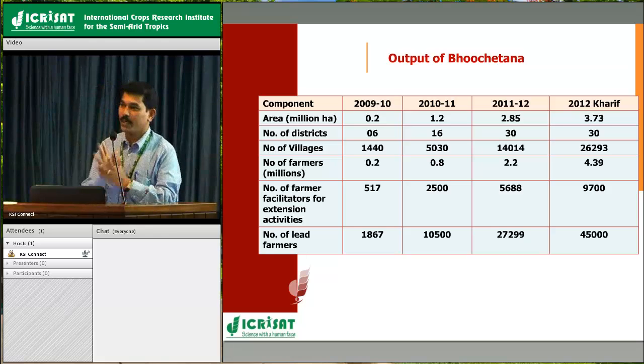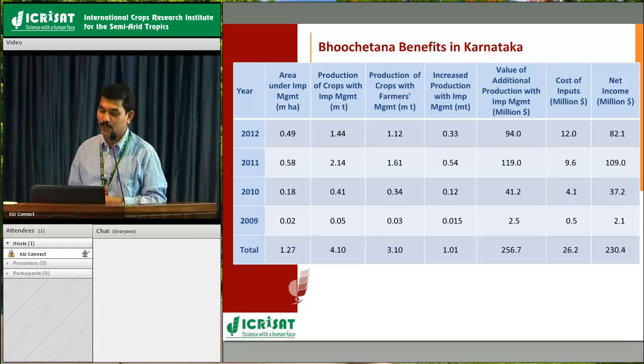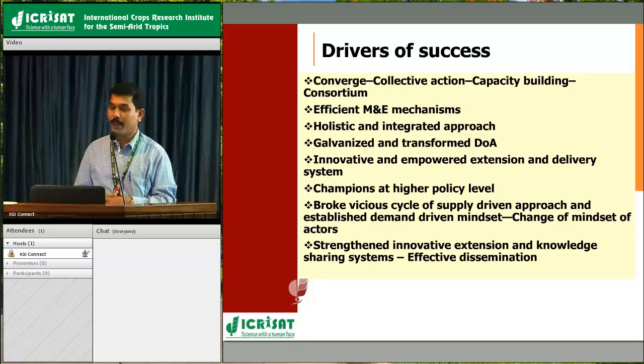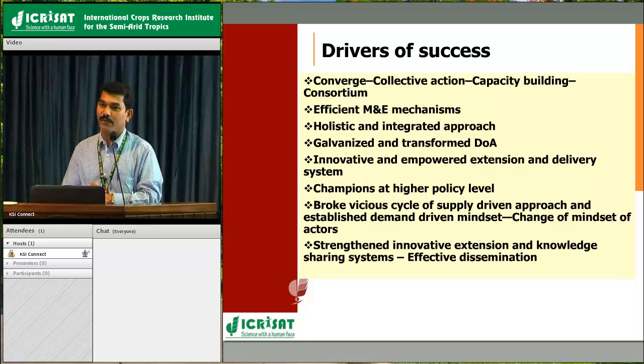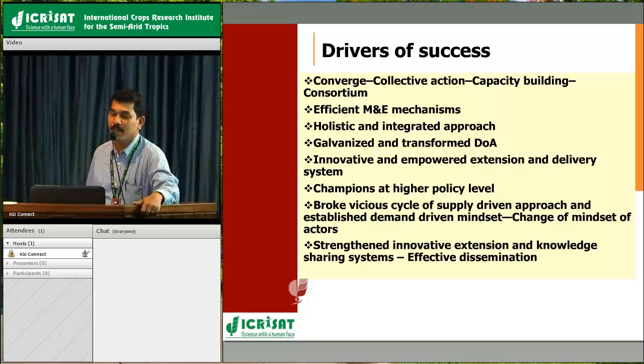I'll just take 1 minute actually to explain what the drivers of this particular initiative are. Basically, when I began my presentation, I highlighted the importance of collective action, capacity building, convergence and consortium. These are the main pillars actually. We have to concentrate more on this process-oriented approach rather than targeting achieving our target area or targeting crops. So we have to have these 4 C's to achieve 4 E's. And there should be an efficient monitoring and evaluation mechanism. We have to have effective ways to address the issues, challenges and problems. Therefore, you have to have effective monitoring and evaluation mechanisms. In this case, we have different mechanisms to assess the needs and further needs of the farmers.